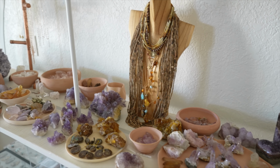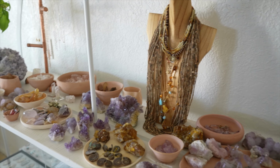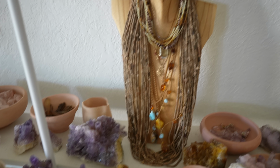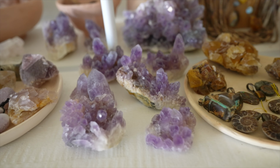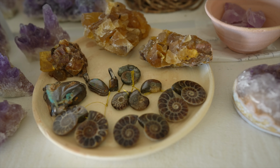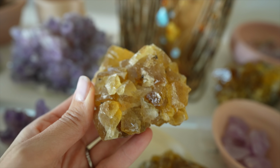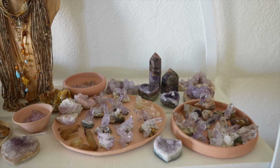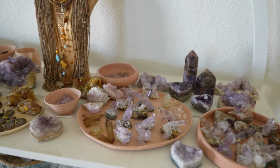I've been doing this since 2005 and the obsession has never wavered. It is still full on. I love beads, I love gemstones and crystals, and they are amazing. Look at that Guerrero amethyst. Fossils, if I have any fossil lovers out there, I love ammonites. It's one of my favorite fossils. There's some golden calcite. Golden calcite from Morocco. What's your guys' birthstone? I'm very curious. Mine is amethyst. I was born in February.